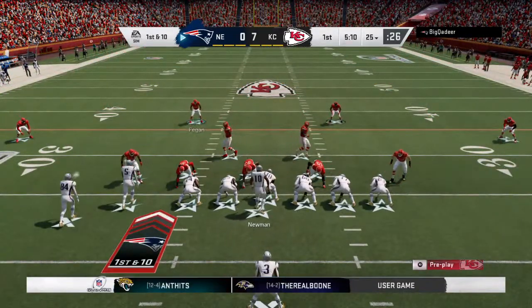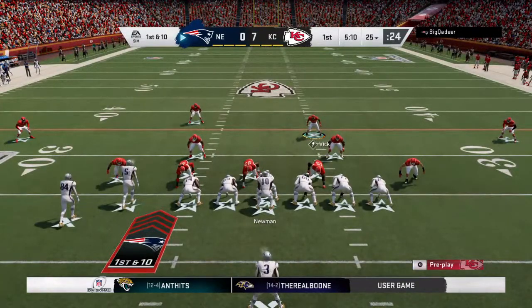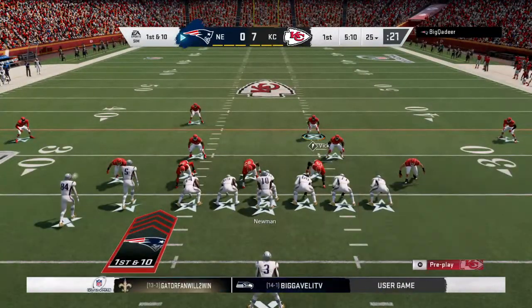Here we go, D. Get off the field. Check.